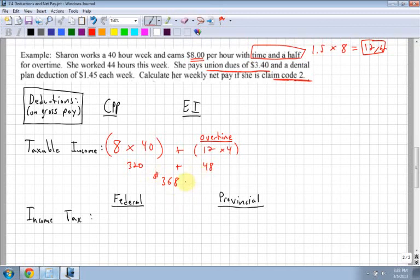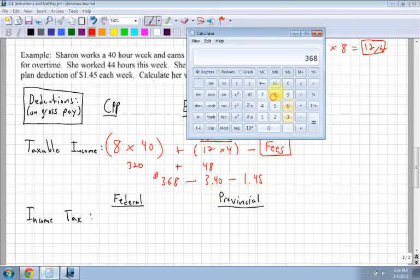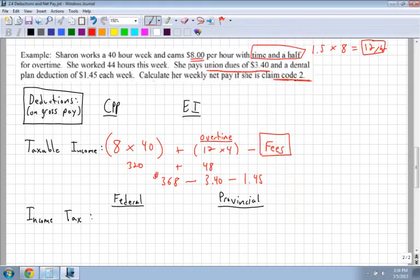No, not yet. Remember, we have to subtract off her union dues, which are $3.40. Don't forget to subtract off the fees. So minus $3.40, and also subtract her dental plan, which is $1.45 per week. So $368, subtract off $3.40, and subtract off $1.45. So her taxable income is actually $363.15.